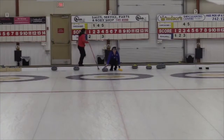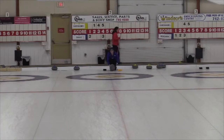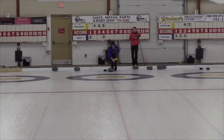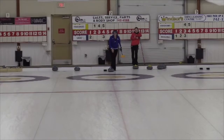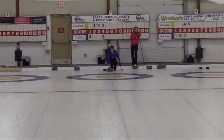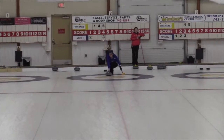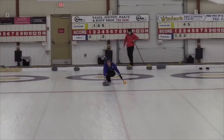Anyway, it's Cassidy Spence now in the hack from the Sioux College, playing against Fanshawe from the London St. Thomas. On her way.